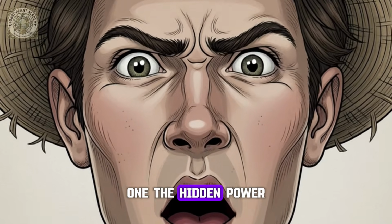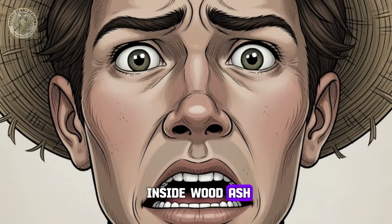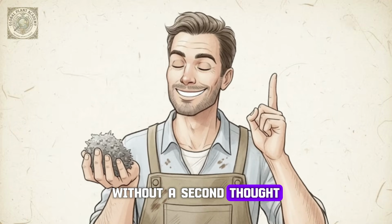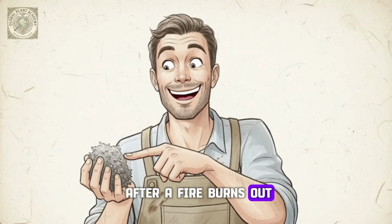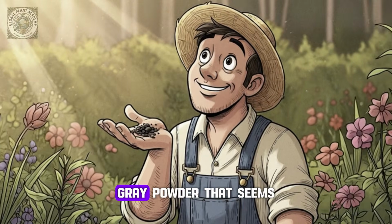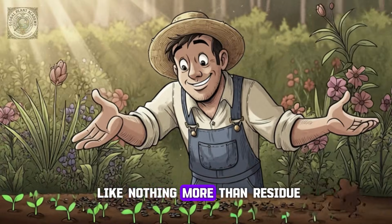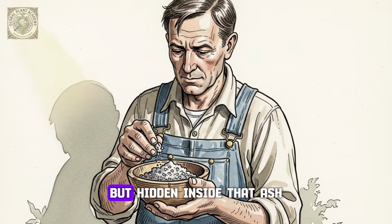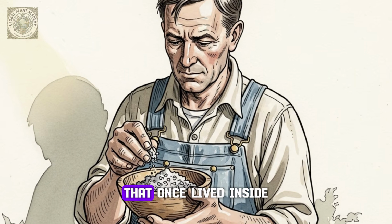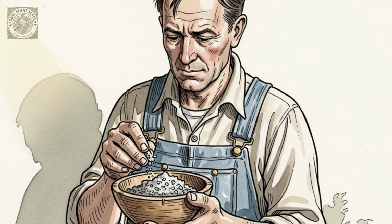1. The hidden power inside wood ash. Most gardeners sweep wood ash aside without a second thought. After a fire burns out, what remains looks lifeless. A soft, gray powder that seems like nothing more than residue. But hidden inside that ash is a concentrated collection of minerals that once lived inside the tree.